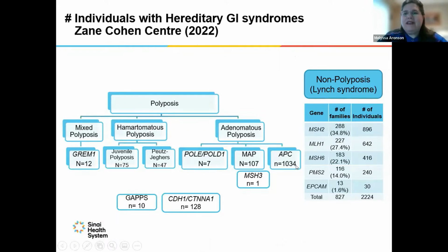These just show some of the numbers of the families that we've recruited in the past. So you can see we have over 1,000 patients with known APC mutations. We have over 2,000 patients with known Lynch syndrome. And then it drops off a little after that. So 100 MAP, CDH1 cases, JPS cases, and then even less for the rare genes like GREM1, GAPS, POLE, MSH3, we only have 1 family.